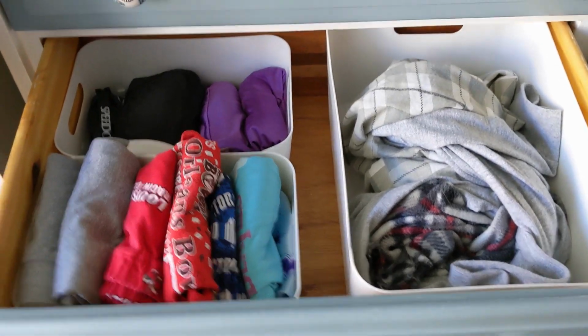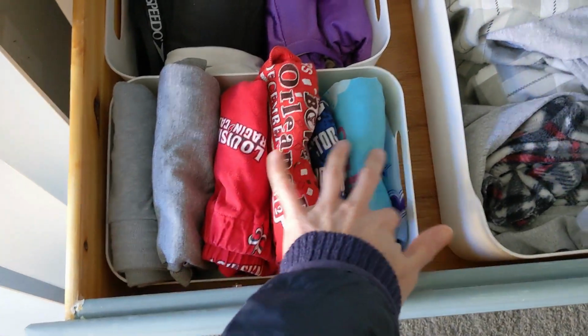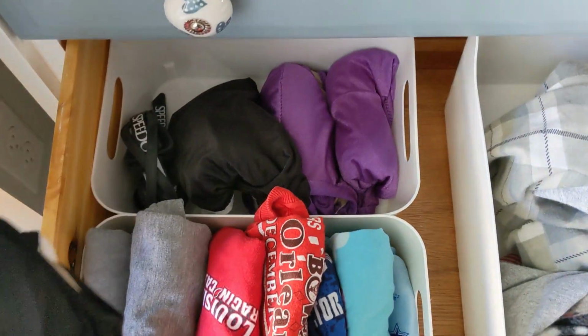So this drawer has the dividers I was using still in place. These are from the Container Store. They're very inexpensive, and I did like them because they fit pretty well. The only problem was they didn't fit exactly perfectly because, as you can see, there's a gap between each section.